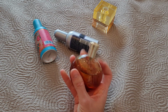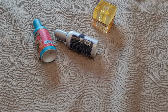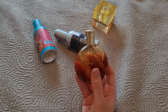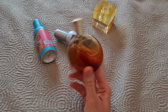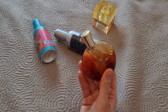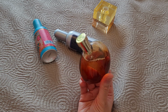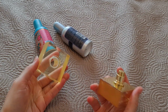Let's move to this one, the only Hermès I have. This is Hermès L'Ombre de Merveille. A very unique amber fragrance. It's like L'Eau de Merveille, but with loads of amber. It's not a very warm amber, if you know what I mean. It's more of a fresh amber. Yeah, it has this opening that reminds you a little bit of L'Eau de Merveille, but much warmer. It's not a love for me, but I definitely like it. So, yeah.